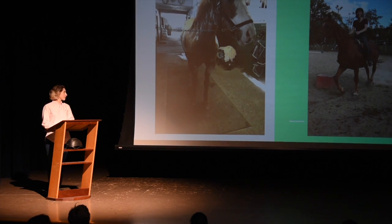On your right, there's Maverick. He is a crotchety old man. He likes to roll around in his own stall and get very dirty. And on the left is Rocket, who is usually very sweet and nice, but has his moments, and is terrified of loud noises, which no one told me the first time I rode him.